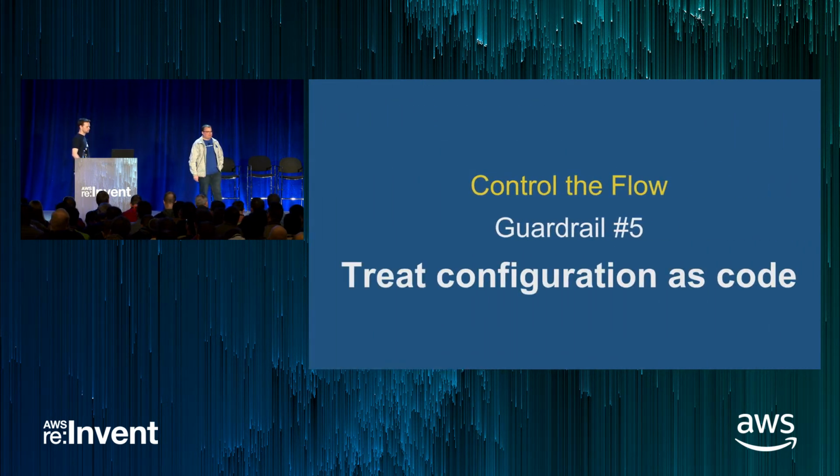So let's take a look at a few more of these guardrails. Another critical practice that we rely on to control the flow of work is to treat configuration as code. The big idea here is that we want to control the flow of configuration and environment changes as effectively as we do source code changes, right? So this means taking steps to express the configuration, our pipelines, our flows, in probably text files and putting them under version control.